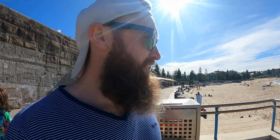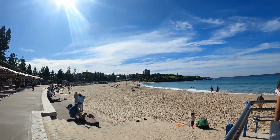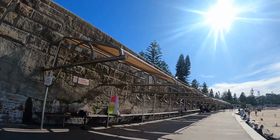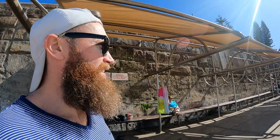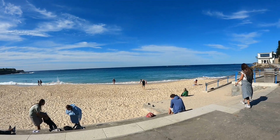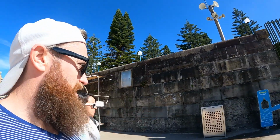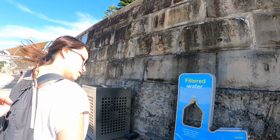So down at Coogee Beach, there's a nice walkway right along the, I guess, the sandy area. I've got no idea what this is all about, just like a little up there chilly area. It's a different sort of setup here. You gonna touch the water, baby? Yeah, you do it. Get amongst it. So this is a nice thing. We can refill the water bottle here. Where is it? In the bag.